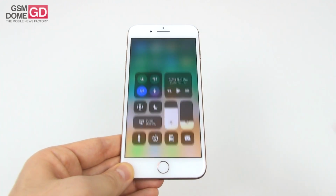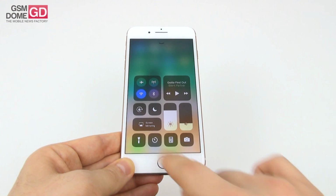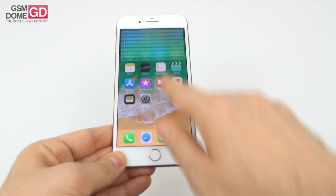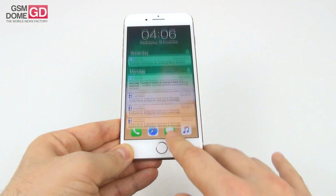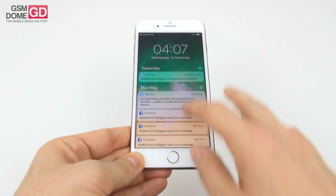There is a new control center, which looks like this. It has these pill-shaped widgets. You can add a ton of them. We also have a screen recorder, which is new. There is basically no lock screen anymore. It has been unified with the notification area. They've been coupled together. As you can see here, you can draw the lock screen down anytime you want.